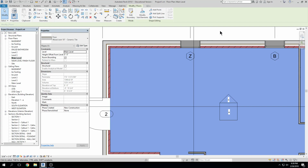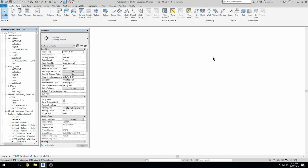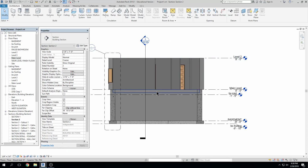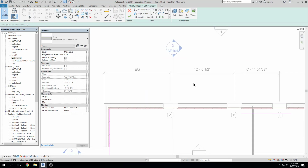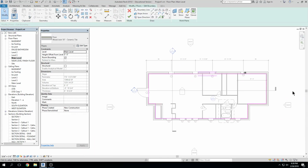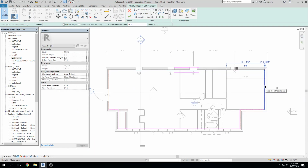Okay, so if you go the section route, click, click, you're going to click on the floor, hit edit boundary, and then it's going to say, hey, that's great, but to sketch this, you have to be in a view capable of sketching where you can see the boundary. Okay, so now I'm going to go back to main level, and I'm back in sketch mode. So now I can move these, right? I can trim them, I can do anything I need to do to get the right boundary, right?